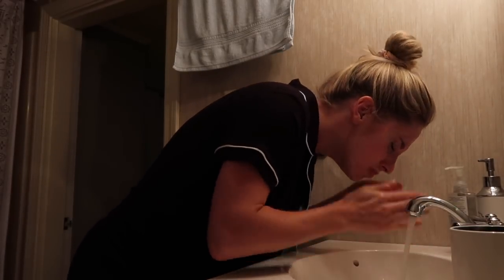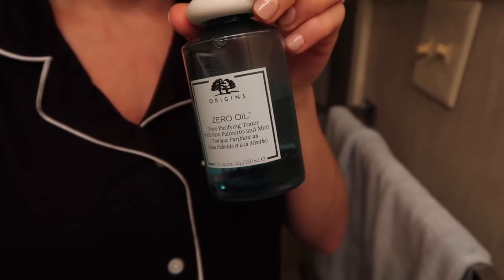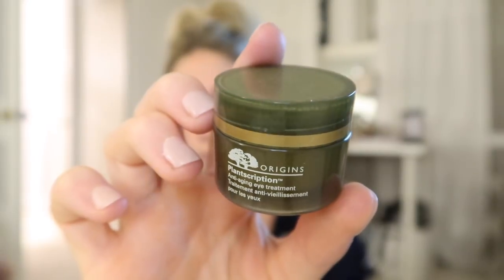But then I'm washing my face with the St. Ives Green Tea Scrub, which I love. And then for a toner, I'm going in with the Origins Zero Oil on a cotton pad and just applying that all over my face. So then I always apply my Clean and Clear Dual Action Moisturizer. I have loved this stuff since like 8th grade. I've probably repurchased this more than any product that I've ever had. And then I like to use an eye cream before bed, so I'm using the Origins Plantscription eye cream and just applying that all underneath my eye and then over my eyelid a little bit as well.